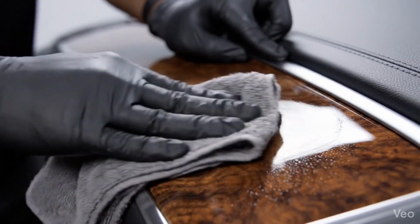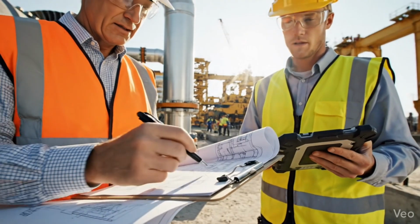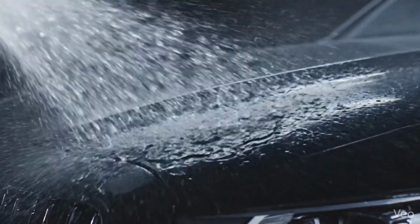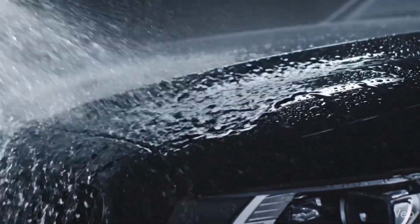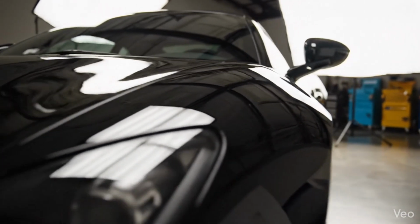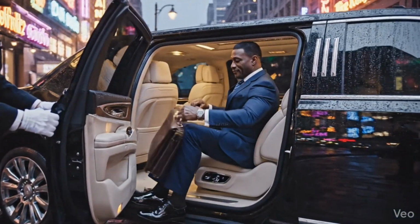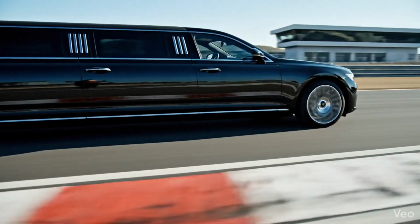Perfection lies in finishing touches. Every inch is inspected. Nothing is overlooked. Sealed against the outside world. A mirror of craftsmanship. From steel to status, this is more than a car. This is a Cadillac Limousine. Performance tested under real conditions.